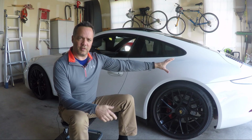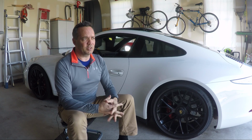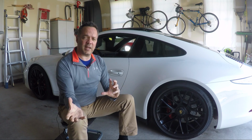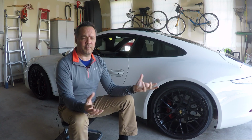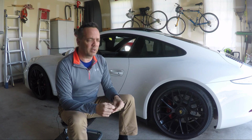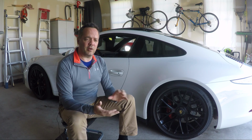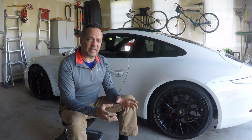When you look at the mounts from outside, if you look at the drawings of them in the parts catalog, between cars that have active mounts and cars that don't, they look like identical parts. There's just a small difference with some wires going into it. But anyway, in my research, I found that there have been failures of the active dynamic mounts.